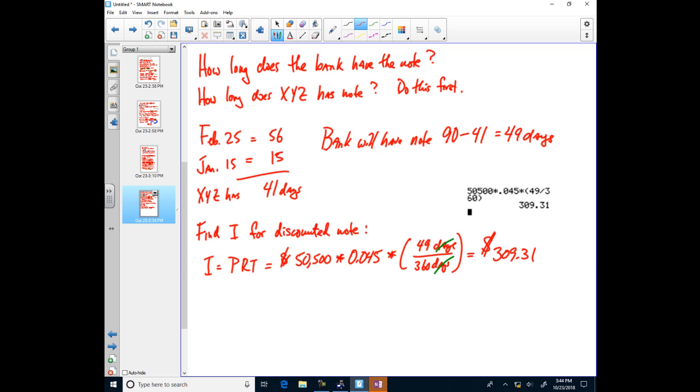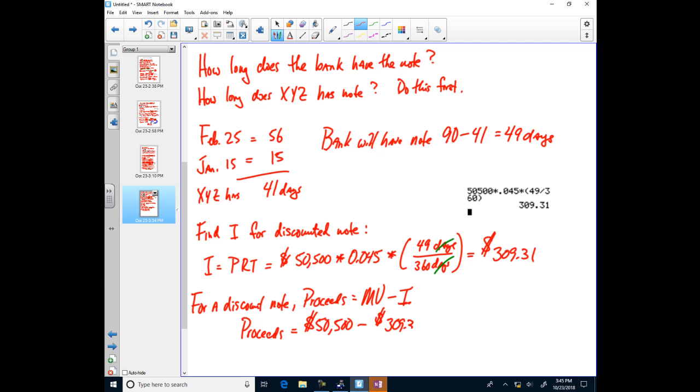Now, we're looking for proceeds, aren't we? So, let me write all this out. For a discount note, proceeds equals maturity value, in this case, minus the interest. So the proceeds is going to be equal to 50,500 minus the 309.31.